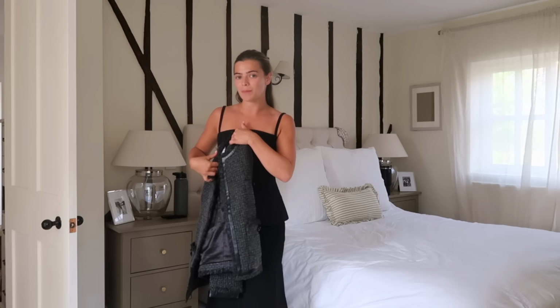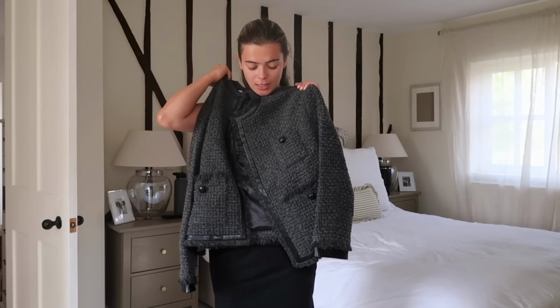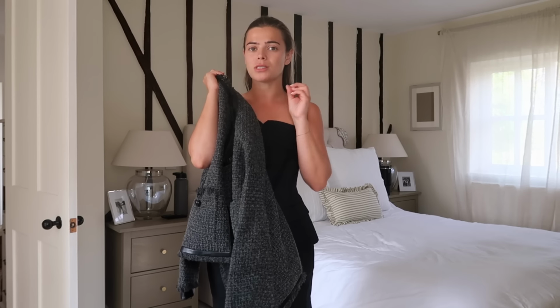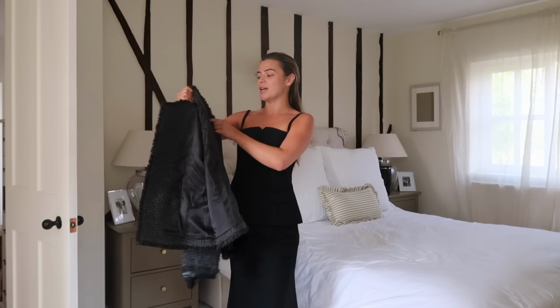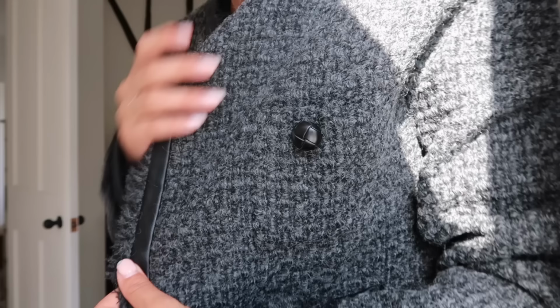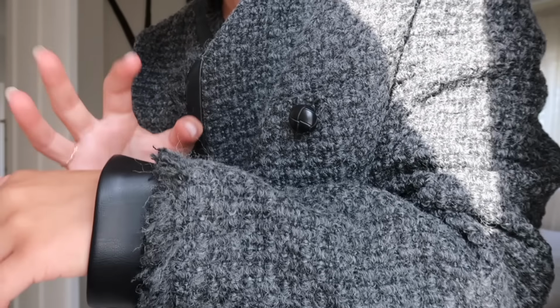And moving on to a little bit more autumnal pieces, this jacket is stunning. I am such a lover of tweed boxy jackets, and this one is by the designer Nirán Martinez. How incredible is this? This thick grey tweed. I love the leather details on this. It really gives me wintry vibes.